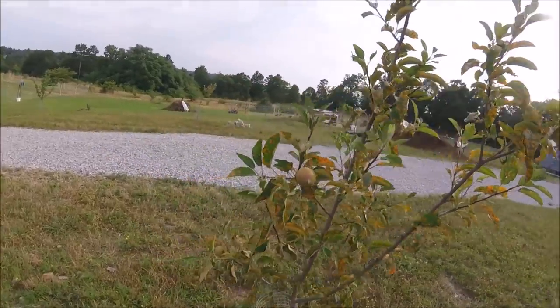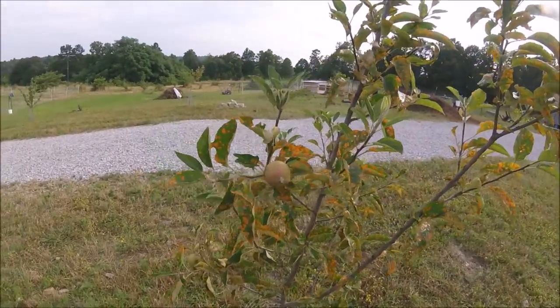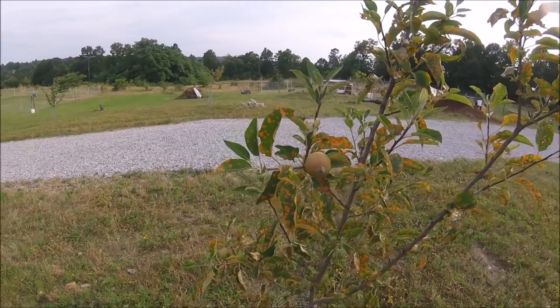Woo! Don't know if these apples are going to make it, since this tree's looking so bad.